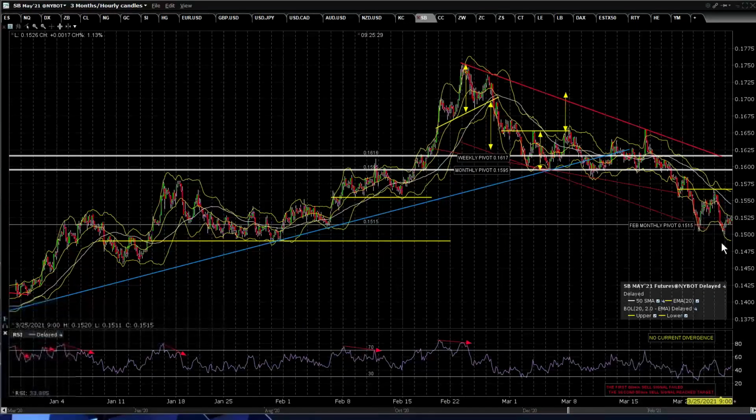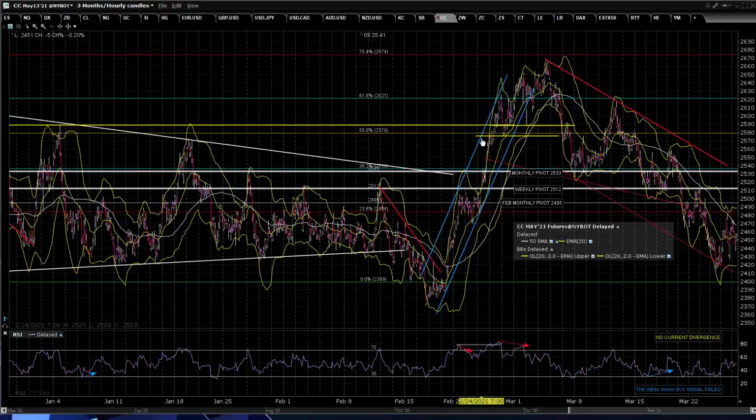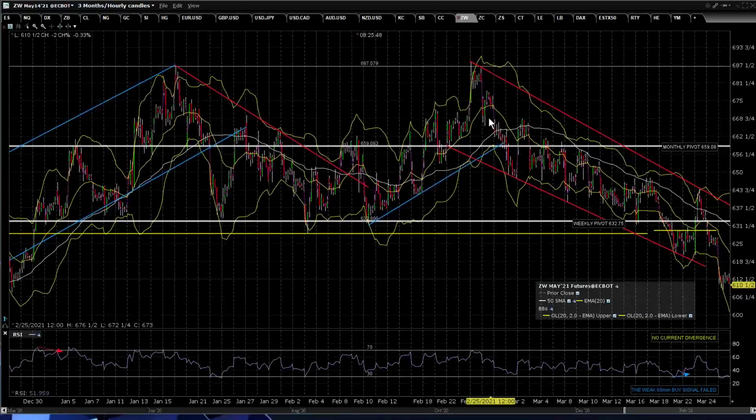SB, we came back and retested this low. This has broken my bigger picture support trend line and potentially is opening the path to lower. We don't have any positive divergence here, but we do have a potential double bottom, which I'm keeping an eye on. CC, we've got no current positive divergence, possible bottoming action, but nothing really much to say give a direction one way or another.